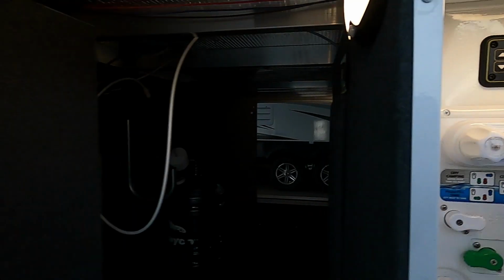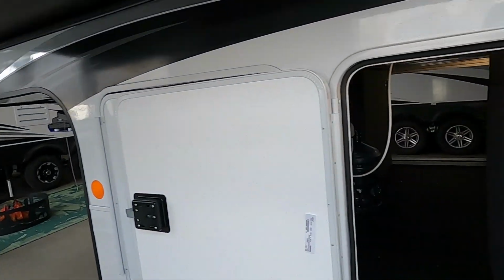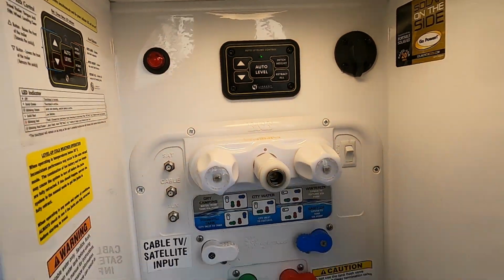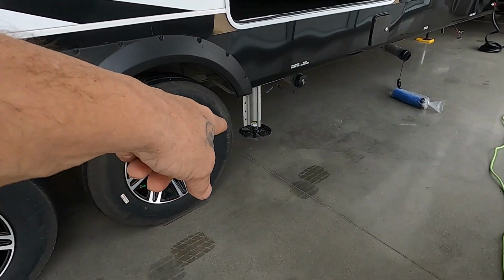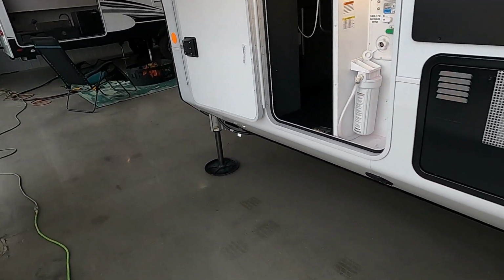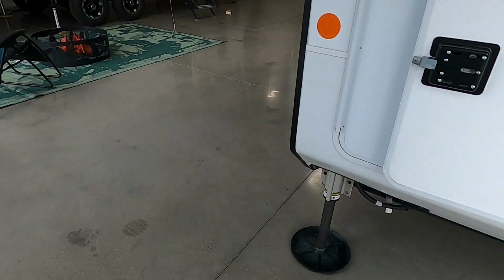Raise your unit, get your vehicle completely out of the way, come up in here and you're just going to touch auto level. Auto level is going to run down these auto leveling jacks, two sets. But what I want you to take note of, the very first thing it's going to do, it's going to drop your whole nose. So these are going to come all the way down.